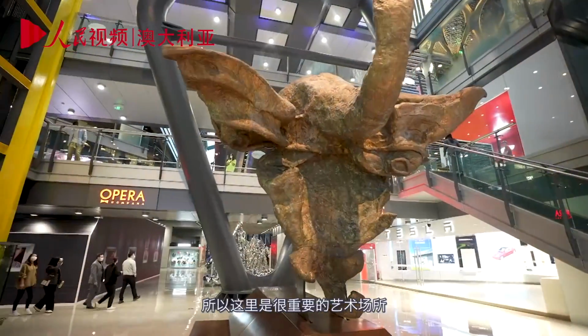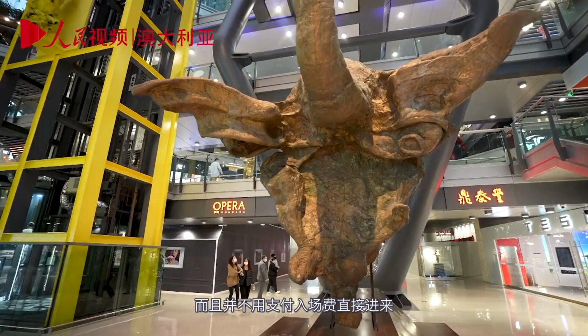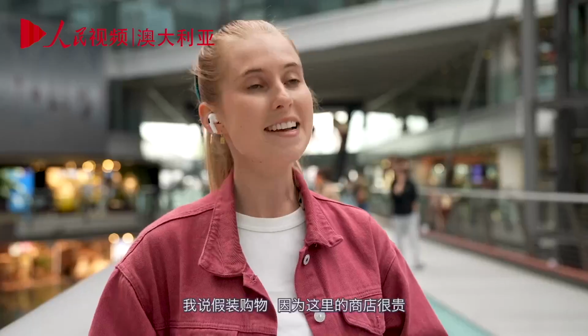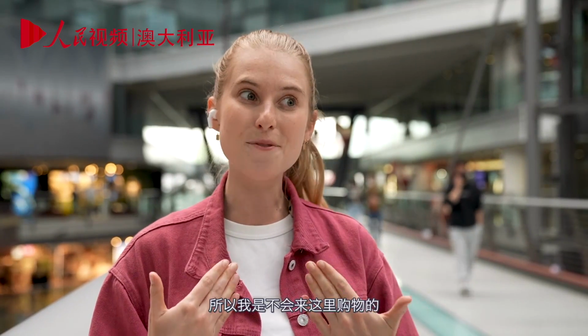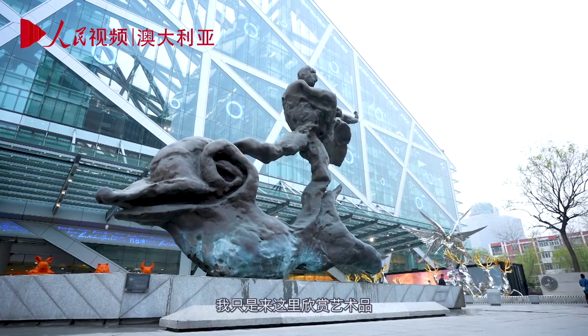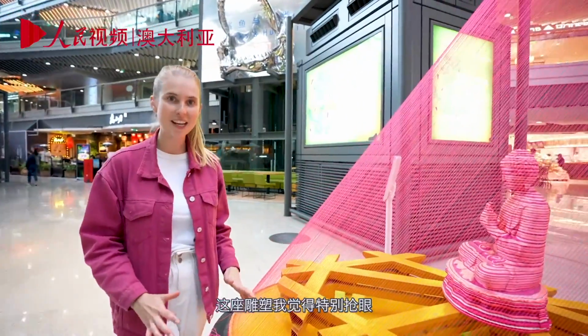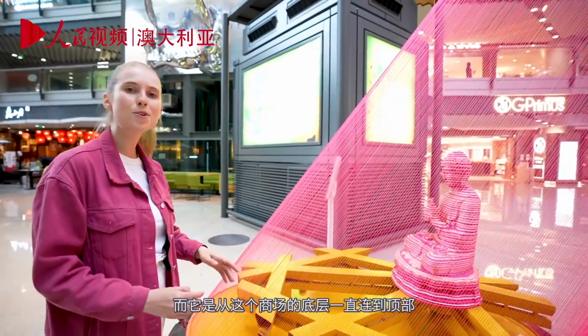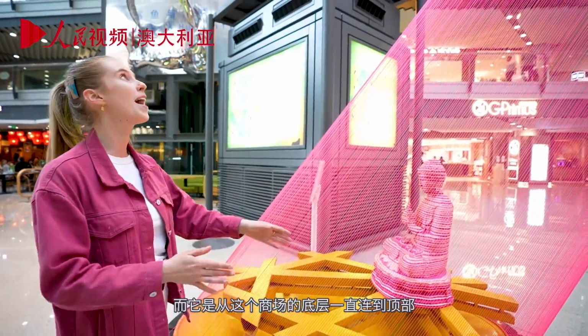So this is a really important place in the art community, and you actually don't have to pay an entrance fee. You can just come in, pretend to shop. I say pretend to shop because the shops here are very expensive. So I myself wouldn't come here for shopping. I would usually come here just to appreciate the pretty art. This one I find particularly eye-catching. It's bright pink for a start, but it also goes from right down here at the bottom floor of this mall all the way up to the top.